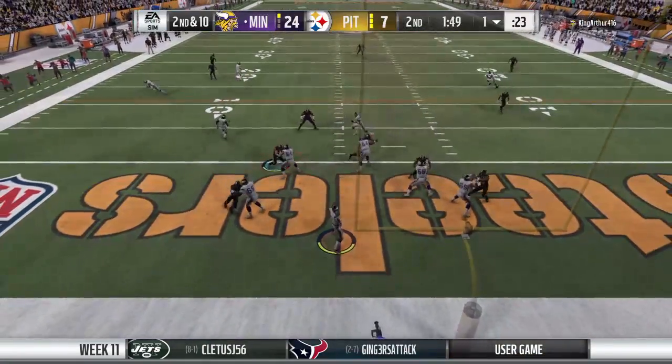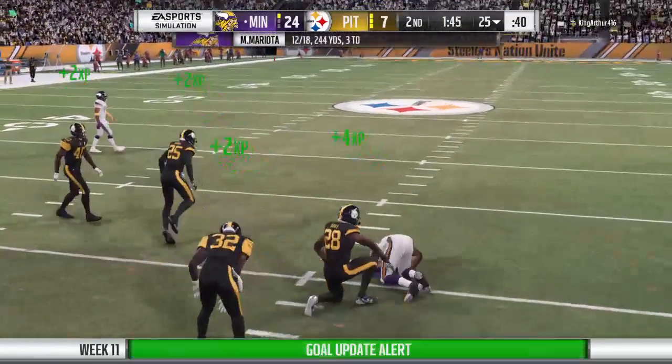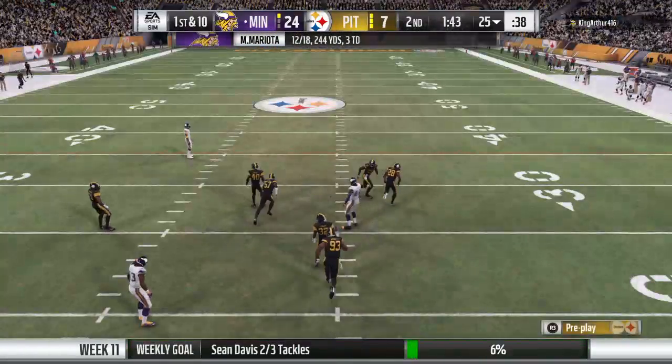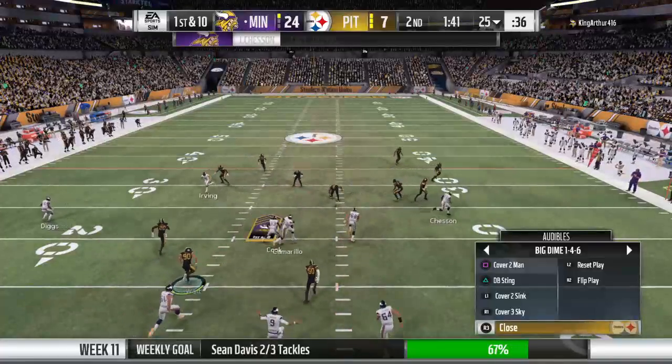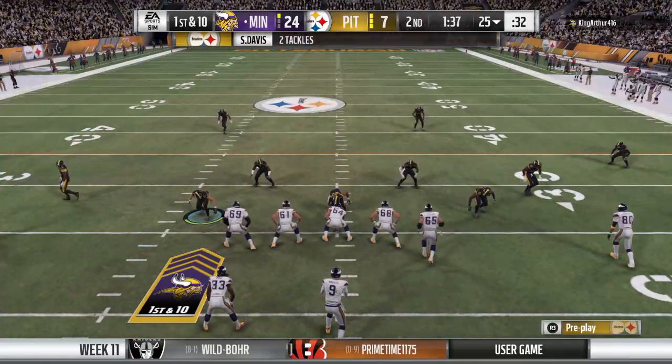Out of his end zone, Mariota. He's got his man on the crossing route. And they're going to get this one all the way out to the 25-yard line. That one goes for 24 yards.